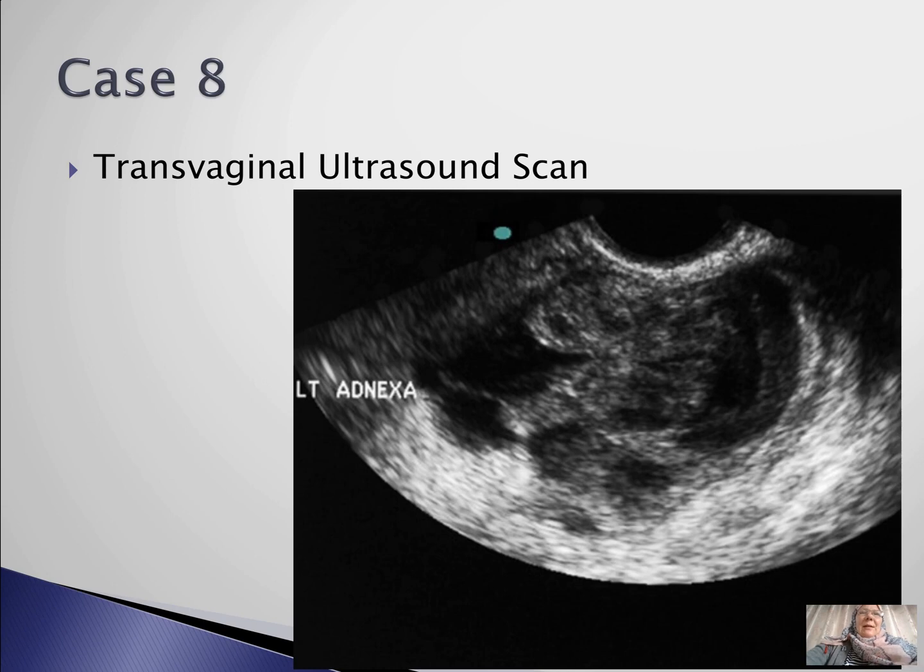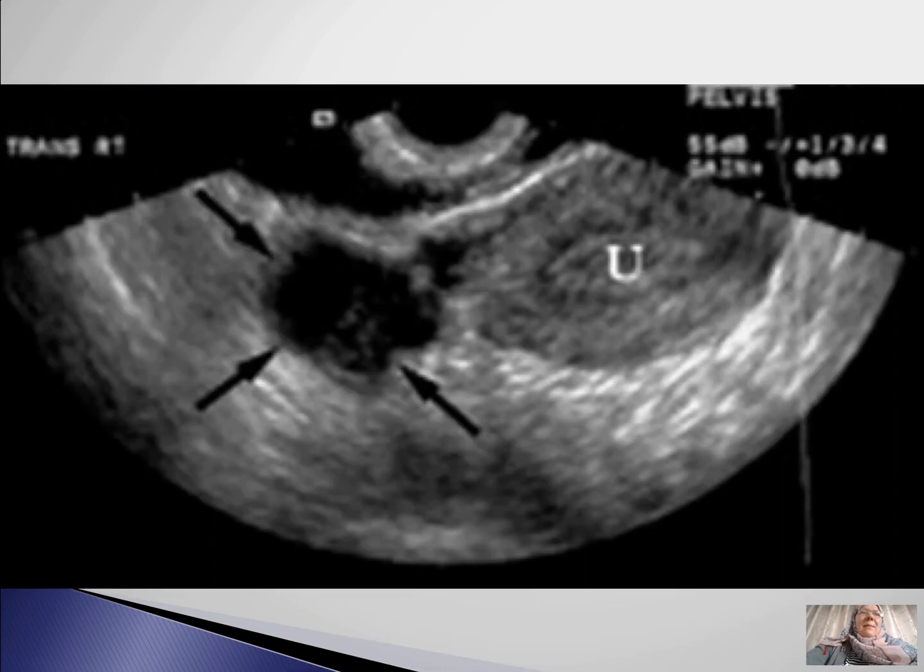You do a vaginal ultrasound scan. This reveals this picture. You can see this is the left adnexa, and there is a little mass visible near it. And here's another picture of this mass. The U denotes the uterus, which looks normal on this picture, but the arrows point towards an adnexal mass.